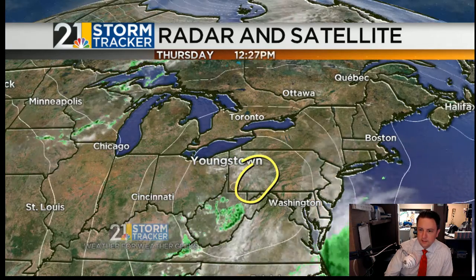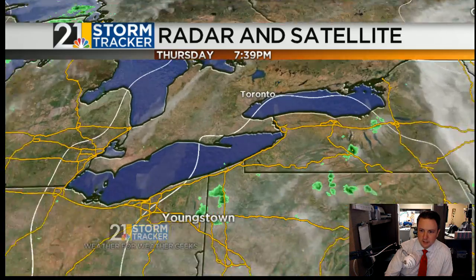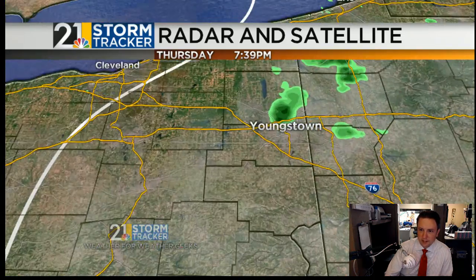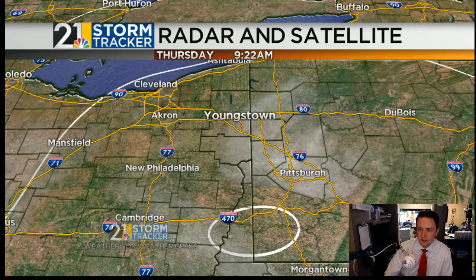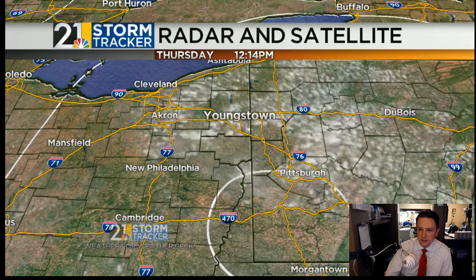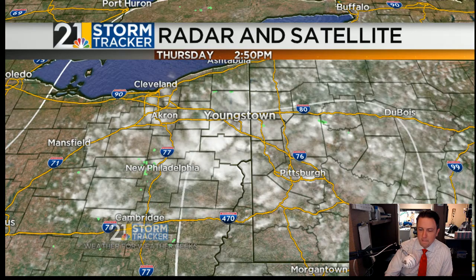We still have this pesky upper low spinning across parts of the mid-Atlantic region. I'm actually going to zoom in. Kind of a cool little feature I want to show you. I'm going to talk about the showers in just a second, but when you looked at the visible satellite picture earlier on today, you can really pick out the spin here. And you can almost pick out a little area, a mesoscale area, if you will, of low pressure right over the panhandle of West Virginia.